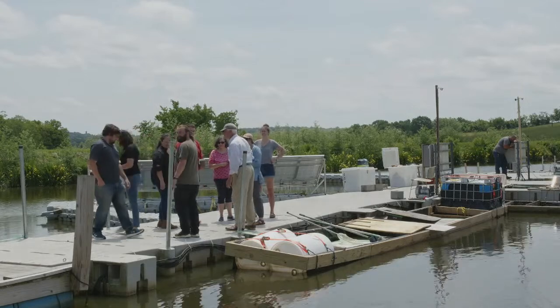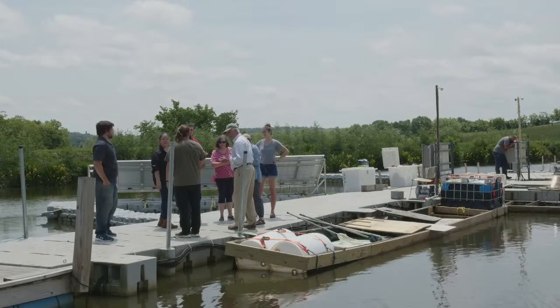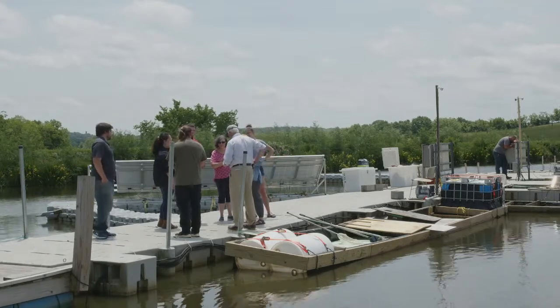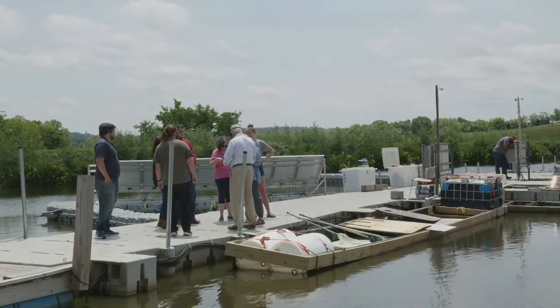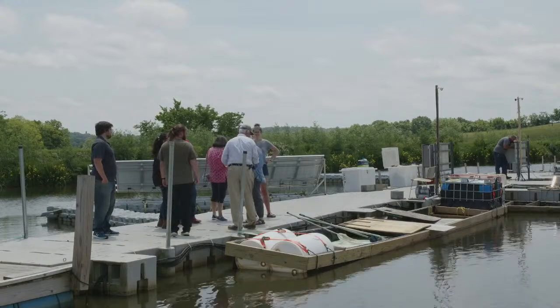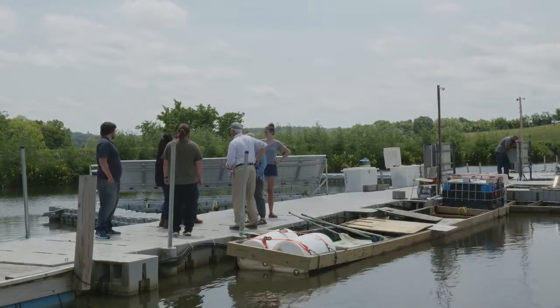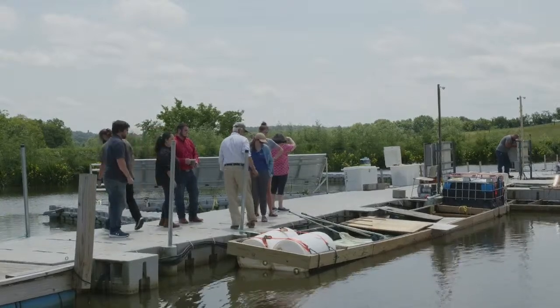So how small were those when you stocked them? The size of your fingernail, probably. That was the last time I saw them. Lengthwise, they might be about that long. And that was within like a month of growth? Yes. Wow. So they're growing rapidly.